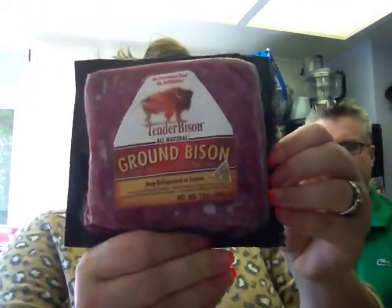So I get, it's from a company called Tender Bison, which has no hormones, no antibiotics. So I get this 90% lean, 10% fat ground bison. And I pick up like 4 of these. It's 12 ounces. So I usually get like 4. I use it for chili. I use it if I'm making like a meat sauce. But usually chili is what I use it in.